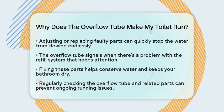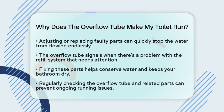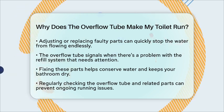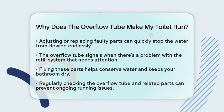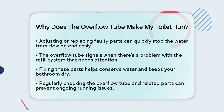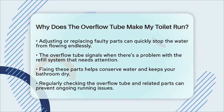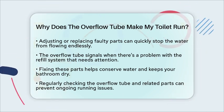Adjusting or replacing these parts is often a quick fix that can stop your toilet from running and save you from wasting water. So, next time your toilet won't stop running, check the overflow tube and the parts that control the water level. Fixing these will keep your bathroom dry and your toilet working smoothly.